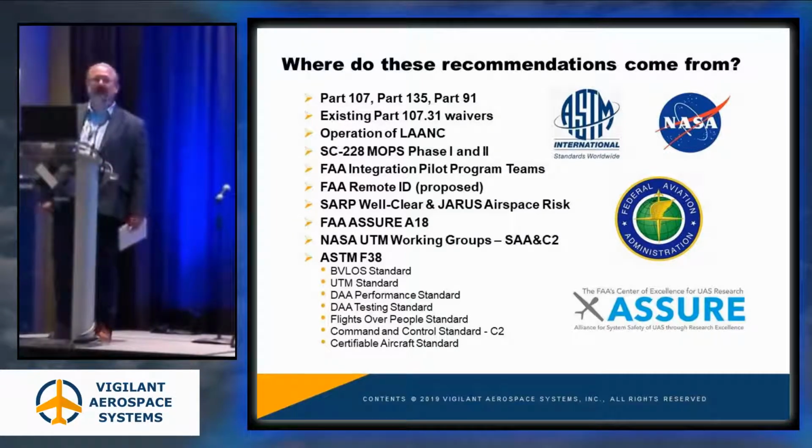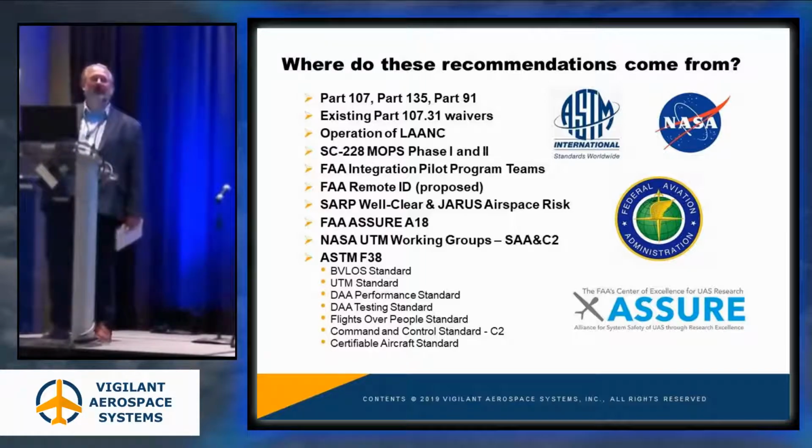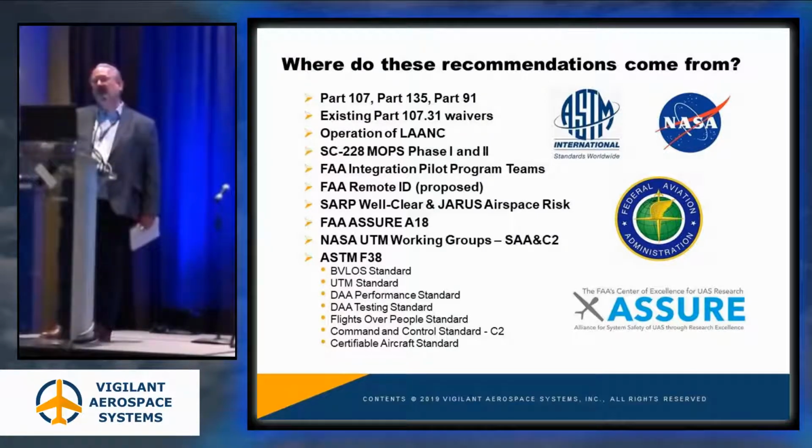RTCA SC 228 MOPS Phase 1, and then the upcoming Phase 2. Phase 1 is really for onboard systems, and these are larger aircraft, higher altitude, but they do have an impact on the way that we think about Part 107 operators as well. And then Phase 2 is going to have some very interesting things with ground-based detect and avoid and ground-based use of radars to enable these aircraft, and so we look at those very closely.